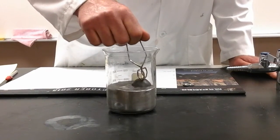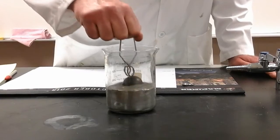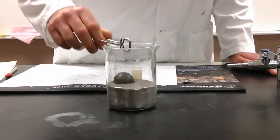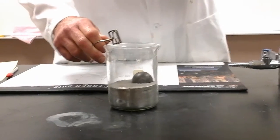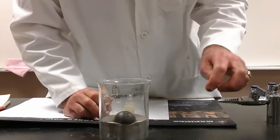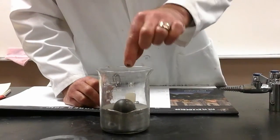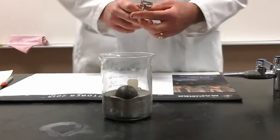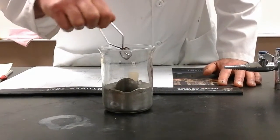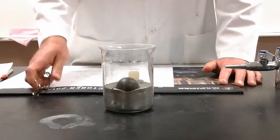And this isn't just an illusion. I'm trying to push it down. Sink. Sink, you steel ball. It's not sinking. This ought to sink, right? It's lead. It's a lead sinker. But the lead sinker isn't doing what it's made to do. Not in mercury. But fortunately, we don't fish in mercury.